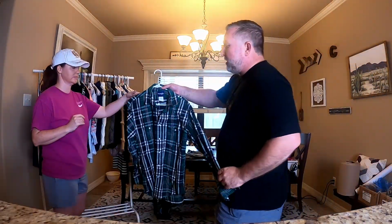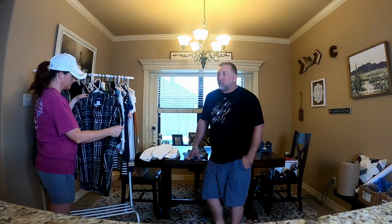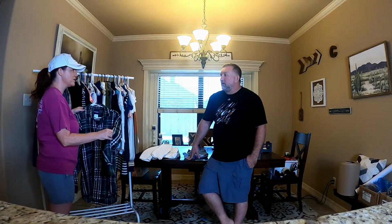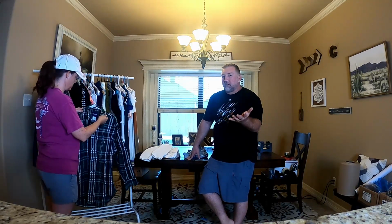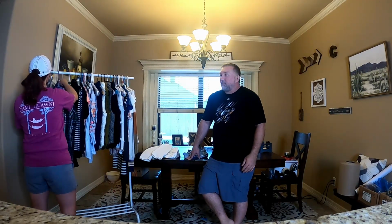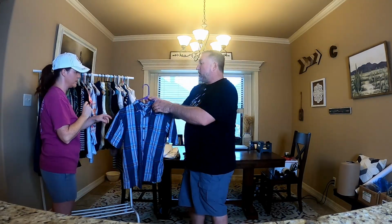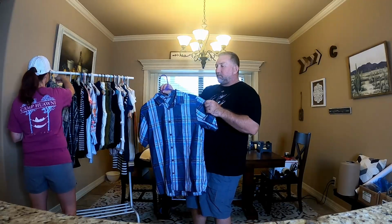And this shirt is probably, at a minimum, a $20 shirt. It's really thick too. It's thicker than a normal Wrangler work shirt that you see. And then we got 1, 2, 3, 4, 5. You can bring them all out if you want. I'll just kind of show them.